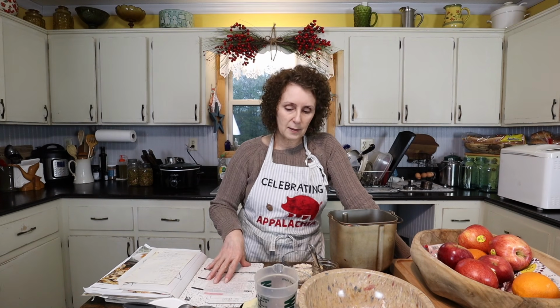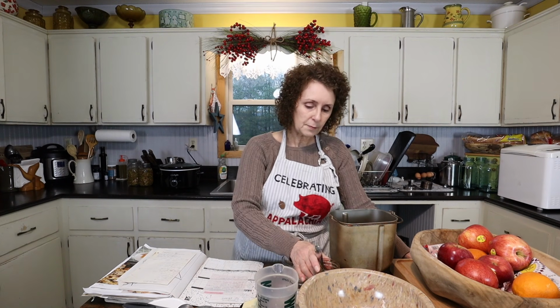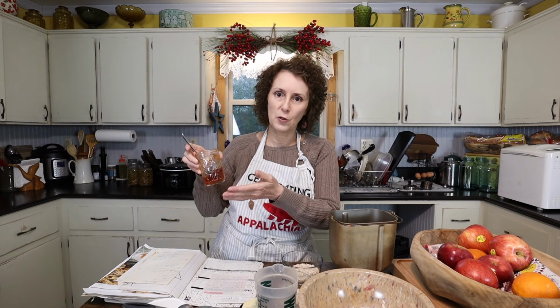Now if you didn't want to use the jelly, you just use 2 tablespoons of sugar. Just use that. What I like to do, I do use the jelly, I like to look in my refrigerator and see if there's a jar that's like, usually we have 3 or 4 jars in our refrigerator.